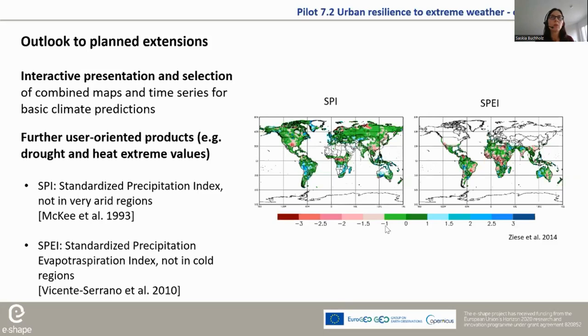So we will introduce drought indices this summer. We are calculating, for example, the SPI, which is the standardized precipitation index, which you can see in the figure on the left side. And we are also calculating the standardized precipitation evapotranspiration index for the more arid and warmer regions. So this is coming this year.